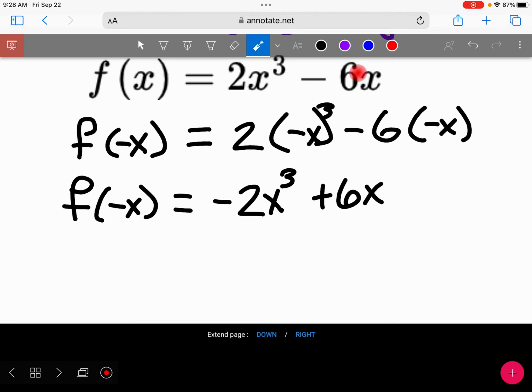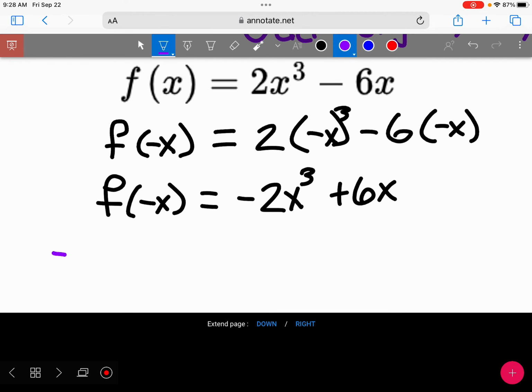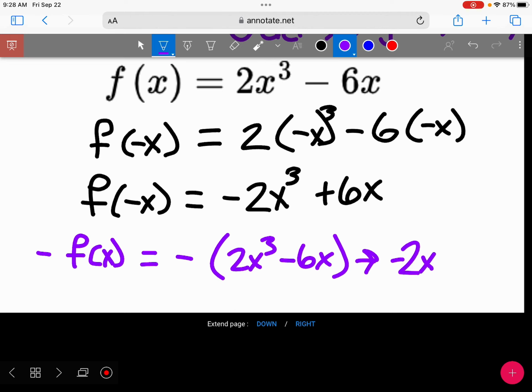So do these two pieces match exactly? No. So we know it's not even. Then we have to check and see if it's odd. Let's check it. We need the opposite of f of x. So the opposite of 2x cubed minus 6x. When we simplify that, distribute that minus sign through, negative 2x cubed plus 6x. Is this odd? Yes. These two match. So it's odd. It is the opposite of the original function.